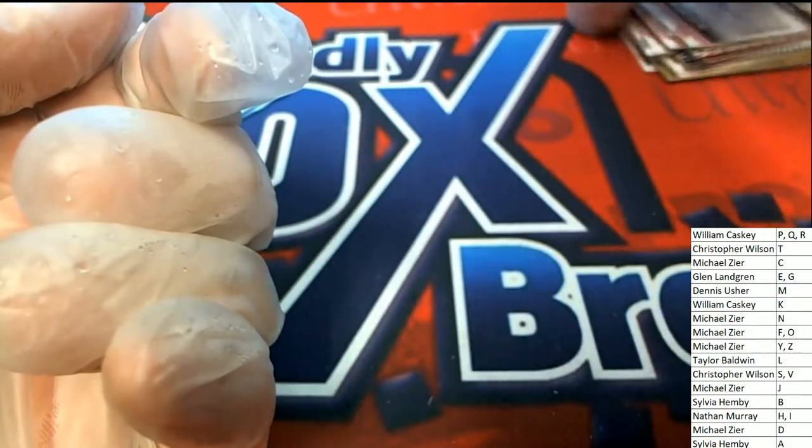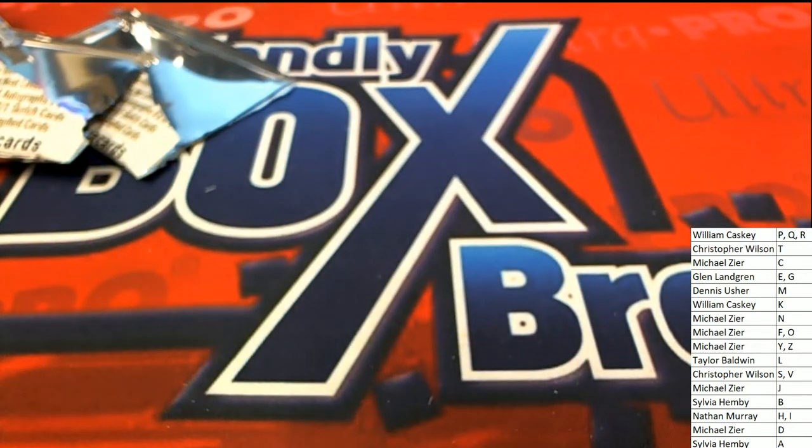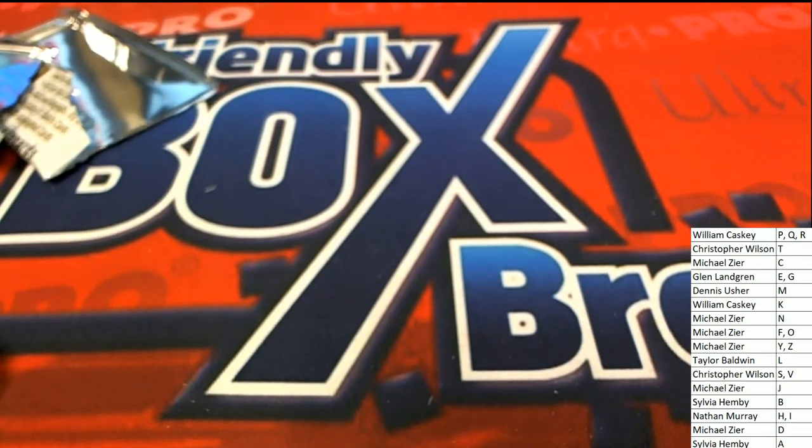And that's our box break, everybody. This Sage football, a whole lot is hitting in Sage. 16 autographs. That is a fun rip to see what happens in that.